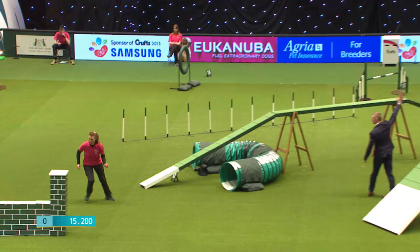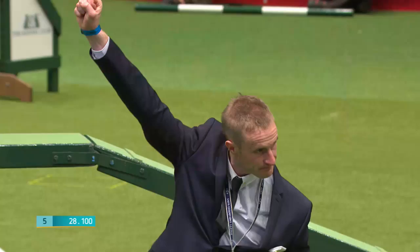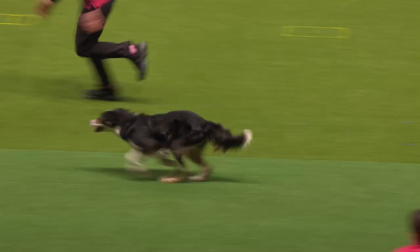Just picking up five faults there for the long jump going down. Onto the seesaw. Or not, as the case may be. There it is. Into the weaves. Very nicely through there. Well done, Joe. Just picking up 10 faults, in fact, and 38.298.